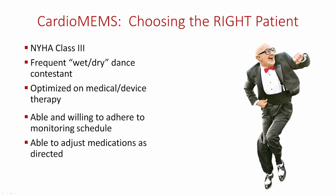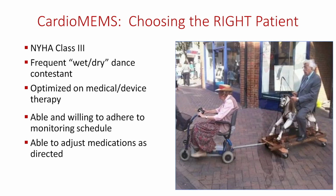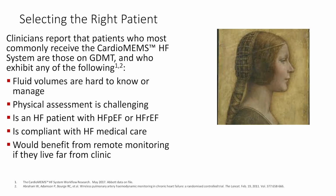And they need to be able to adjust their medicines as directed. It can't be somebody who says, well, my daughter's coming next week, so she'll be able to add the medications next week. Or somebody that has their pills packed for them, and you can't adjust their therapies. They need to have a friend who can do it for them. I have no idea what's going on here. Or who's driving this train, really? Exactly, right?